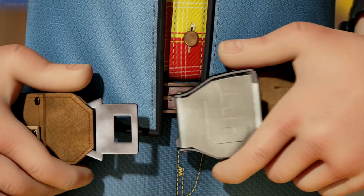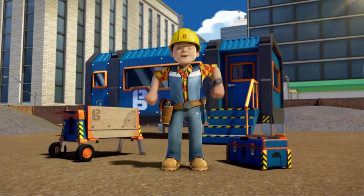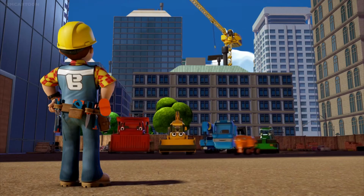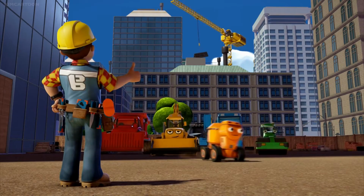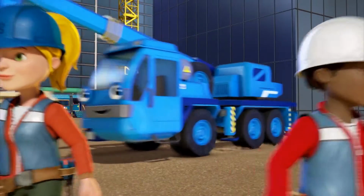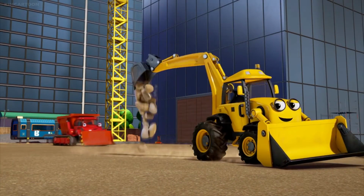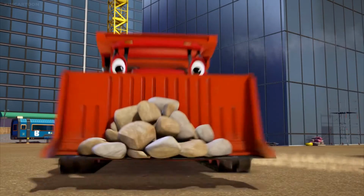Boots check, tool belt check, hard hat check. Stop the builder, can we build it? Stop the builder, yes we can. Scoop, Muck and Lofty, and two time two. Leo and Wendy, join the crew. Bob and the team have so much fun, and they get the job done.